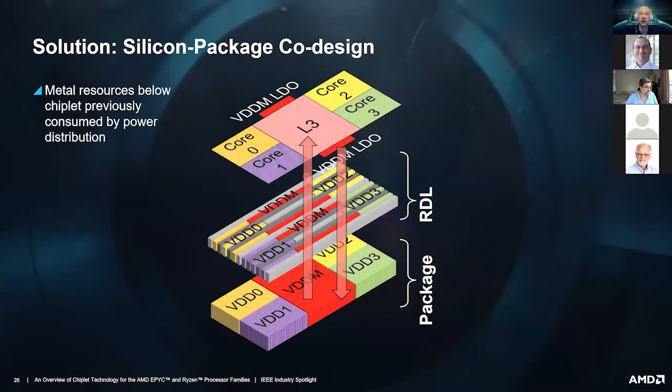So this figure here shows a cartoon representation of our power delivery for the first generation EPYC processor. In particular, the L3 cache is driven by one of the power rails called VDDM. And there are a couple of on-chip voltage regulators, LDOs, the low dropout regulators. These provide the power for the L3, but there are some fairly large physical distances to deliver that power, to deliver the current over. And so what we actually do is what we call package-assisted power delivery, where these LDO regulators drive the power down to the package level metal. These are very thick, low resistance metal layers that allow us to get a good clean power delivery.